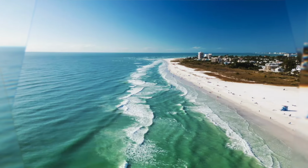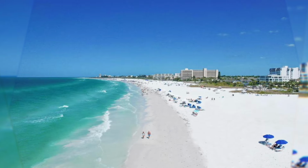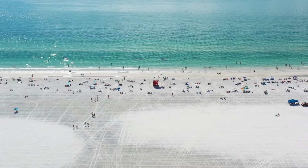Siesta Key has three public beaches. There is Siesta Key Main Beach, there's Crescent Beach, and then on the south side of Siesta Key is Turtle Beach. Siesta Key is definitely the most popular. It's the biggest, it's the most vast. When you walk out, you just see white sand. It feels like forever to the water. It's absolutely gorgeous. There's volleyball courts, there's a pavilion that has food and knickknacks and all that kind of stuff, restrooms.